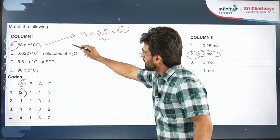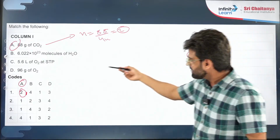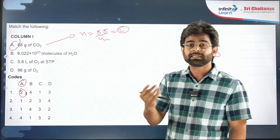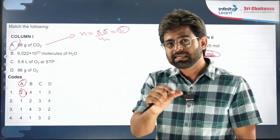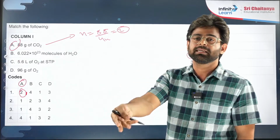If you check any one of these and get only one answer, like from here I can see that for 88 grams CO2, only 2 moles can come. And the remaining options don't even give it. So from the first one only I can answer my question without wasting time. I will not solve the other remaining 3. If by chance there are 2 options with the same thing, then I will go for the next one.